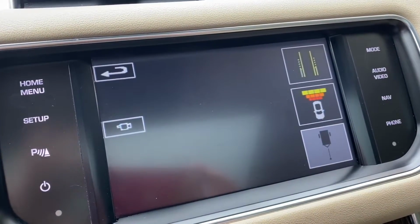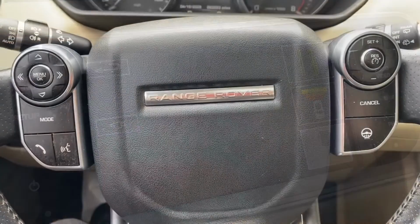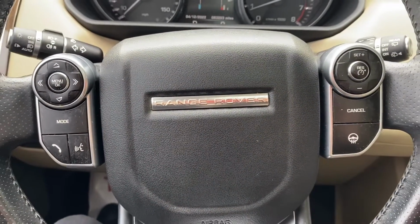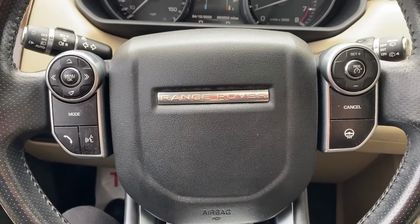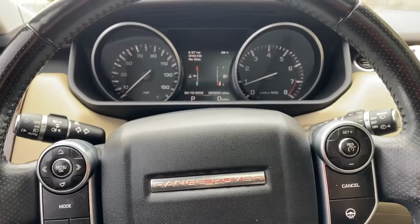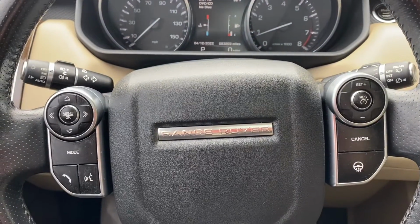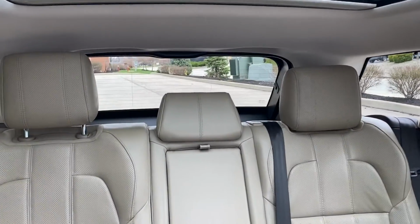Looks like you have a camera for if you need to tow to help you hook up the trailer. You have Bluetooth as well as a heated steering wheel. The Bluetooth can help you talk on your phone, but it can also help you hook up to your phone for music. Here's your second row.